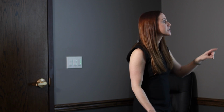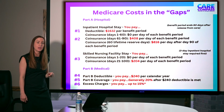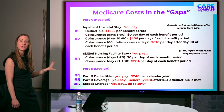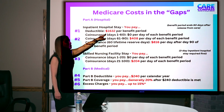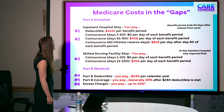A benefit period is if you go into the hospital and you're then discharged. If you go back to the hospital within 60 days, you're still in that benefit period. So you don't have to pay that deductible again because you're still within that 60-day period. But if you go outside of that, so let's say you're discharged and you go back 6 months later, you're paying that deductible again. So you theoretically could be paying this deductible multiple times each year. That's a really big gap. That's one of the biggest ones.